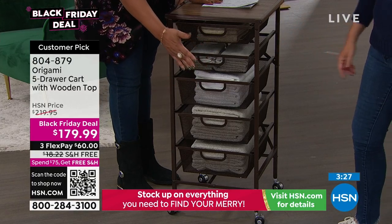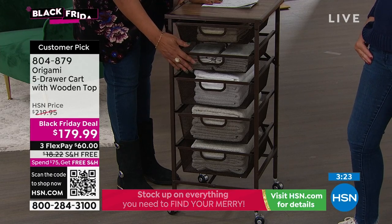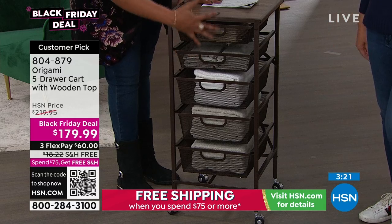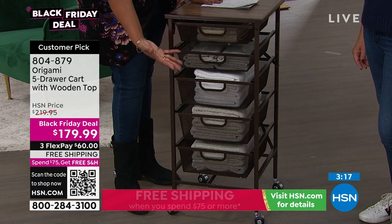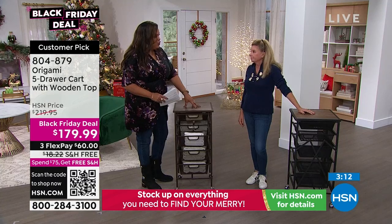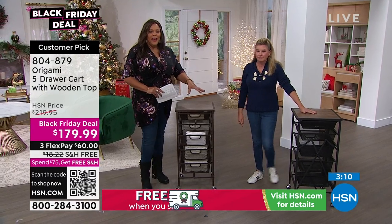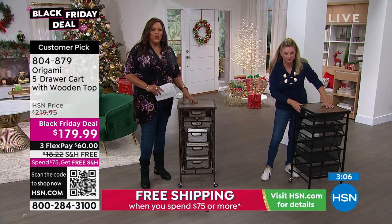I think of this as guests are coming. And the guest bedroom, and you're like, what am I going to put in there? You can take this into the guest bedroom, put all their towels, so they're staying with you for a week. They don't have to ask you for a towel. You put their towels there, and they can sit this next to their bed or in the corner, and, you know, put their glass of water or whatever on top. But use this for your guest bedroom.